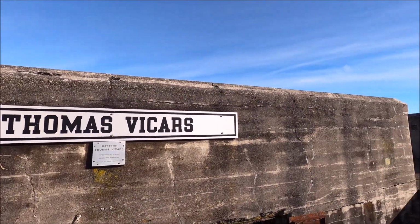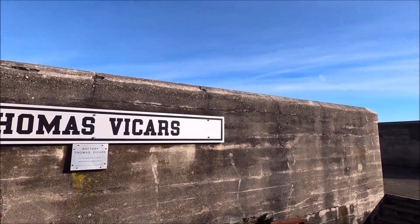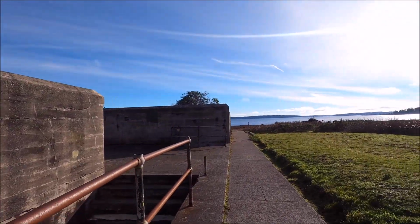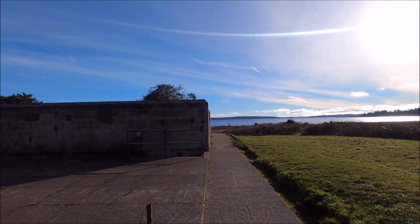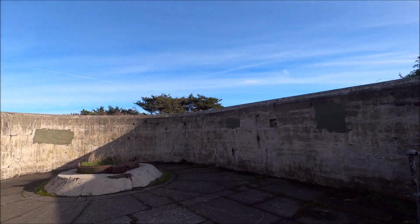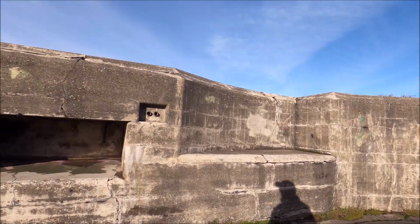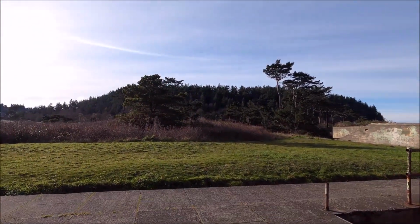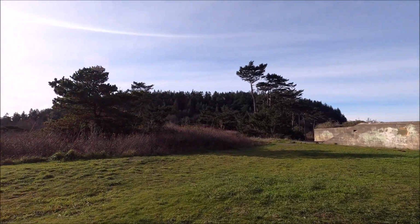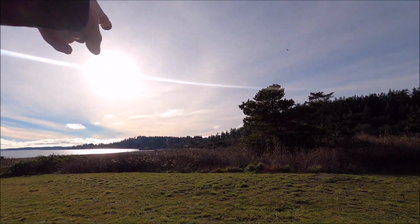Two 5-inch balanced pillar mount guns inactive during World War II. Installed 1902, shipped to Europe in 1918. Interesting. Oh yeah, okay, this is much smaller than those big ones in the middle there. Okay, so that's the road that we came in along the water.